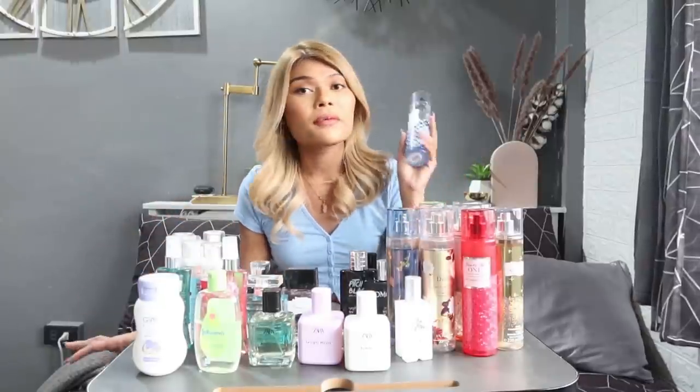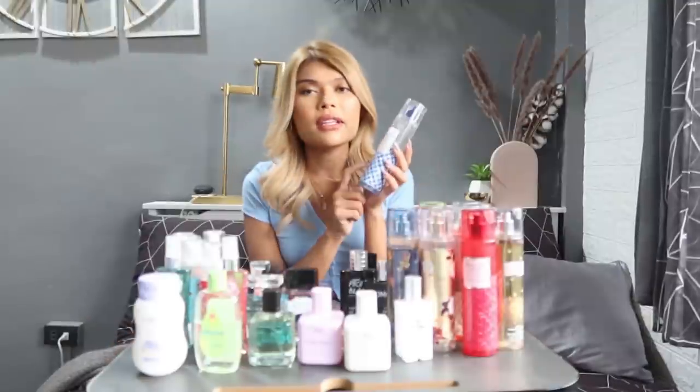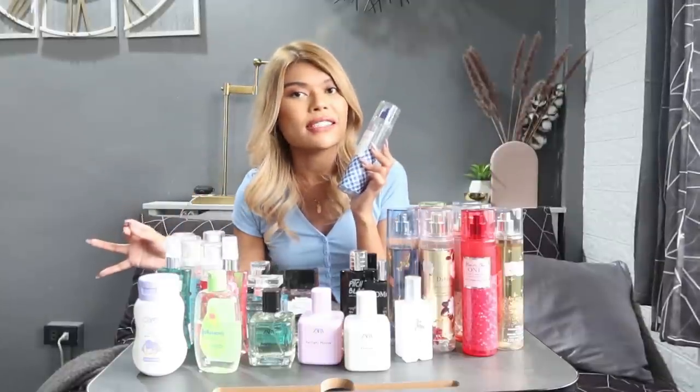So ayan nga, mga girls, pagdating sa Gingham, this has been my first Bath and Body Works perfume. I really love this, super bango nito, ang linis, ang fresh, ang tamis. Basta, this is like the perfect ratio. If you're not into fragrances, if mahilig ka mag fragrances, you will love this talaga.